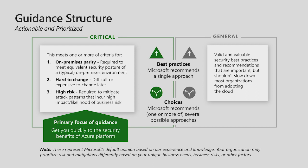So that's kind of how we filter the critical ones, and all of the other ones are what we put in our general category. And these are all really good ideas. But they're not as important. They're not the things that in most situations we would say, you know what, we can wait on these before we go to the cloud. The critical ones we want to do as we go to the cloud or before. But the general ones, in most cases, can wait.